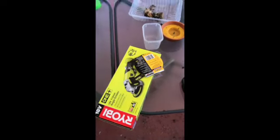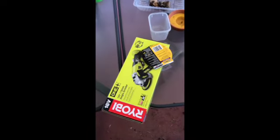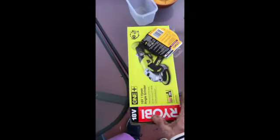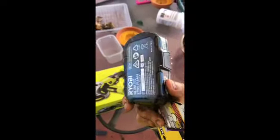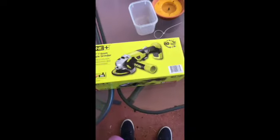Quite windy today. We had 14 mil of rain yesterday, which was lovely for early April and Easter, Good Friday. We have bought ourselves a new angle grinder. Got an old one, a power one, but this is a battery one, and we've already got a battery drill. So we're gonna attack some Colorbond.